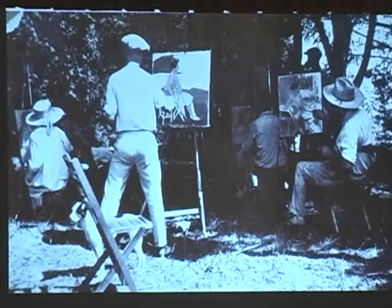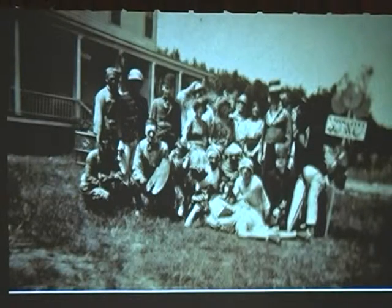Next slide. Well, the students would go out every day and sketch and paint around the county, and they were popular with the local residents. Since they didn't have much money, they organized their own entertainment. That included a variety of parties. Next, quite a variety of parties, costume parties. Sorry about that slide, it's not very clear, but then the original wasn't very clear either.